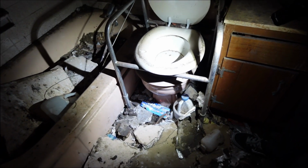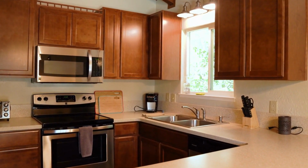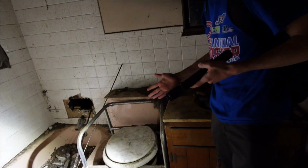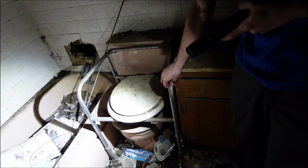So I wanted to say that I don't actually know the story behind this house. It's just an old farmhouse. If I were to make a guess, I'd say maybe it was an elderly person that passed away, because this is like an assisted living kind of toilet. For sure. That's just me going off hints.